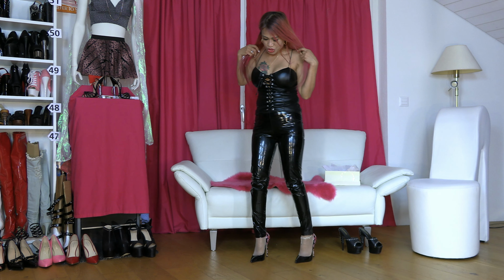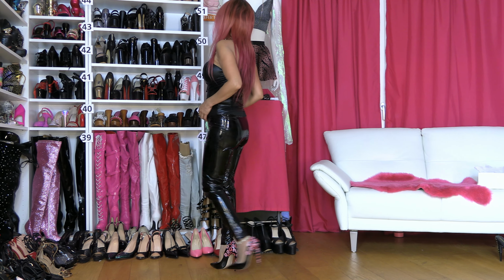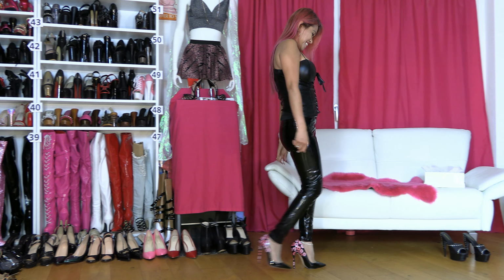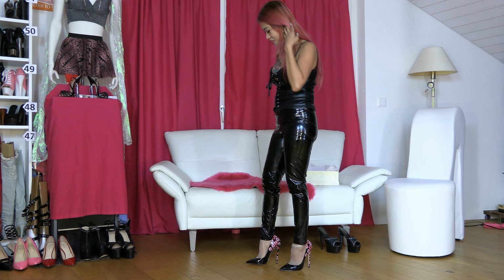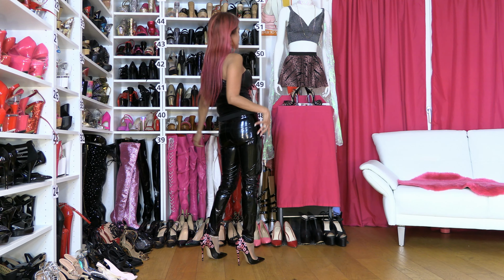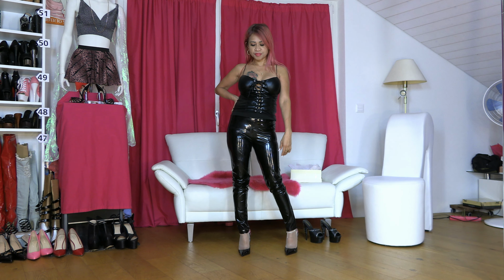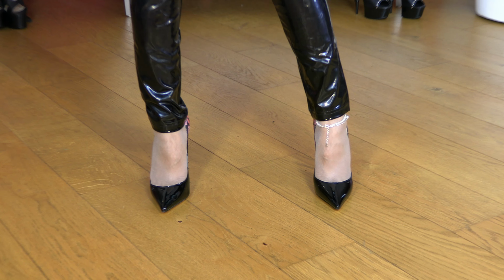So, let's try to walk with these heels. Okay, what do you think? Oh my god, I see myself in the mirror. Not bad, it's really pretty high. But it's okay. Wow, it's almost like my Pigalle Louboutin, the style. Look at the brand style.